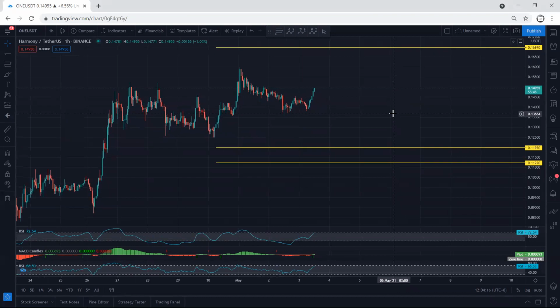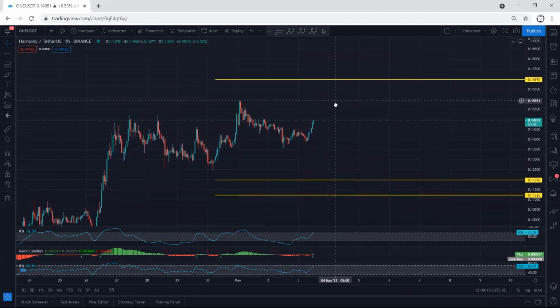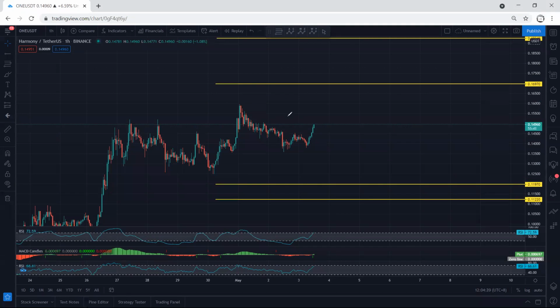Anyway, we just follow the chart. If I see any update, I will share. And there is one thing I need to highlight here. If there is a continuation, we're looking for the breakout of the previous top. And the first target is still what we consider as 0.1697.